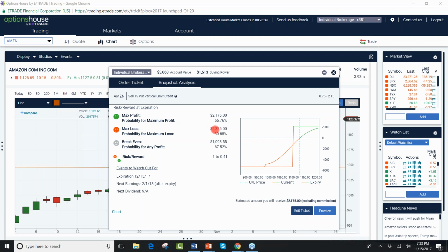You have to come up with your own number. It's very frustrating to me to bump into traders on the road and be like, hey, Wiz, I'm in this Amazon spread and it could make $2,000. The first thing I ask them is, how much can it lose? And if you're not comfortable with potentially waking up and just being out that amount of money, then you do less contracts, okay?